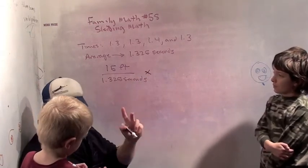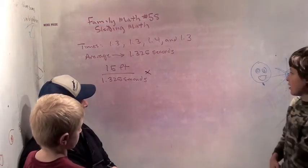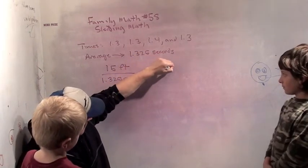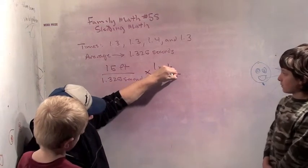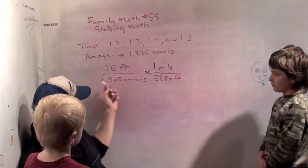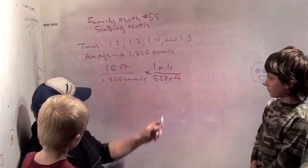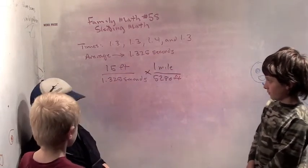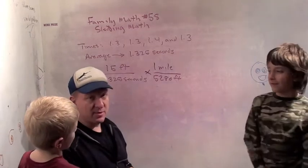So we need to know two things. Do you know how many feet are in a mile? 5,280. So 1 mile is 5,280 feet. Okay, so we need to multiply this expression, 15 over 1.325, times 1 over 5,280. That'll convert it into miles per second. But you weren't going very many miles per second, right? So we want to convert it to miles per hour.